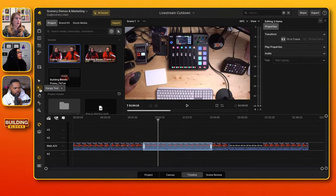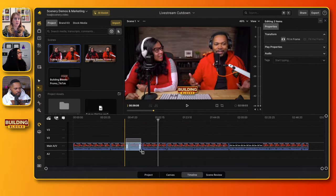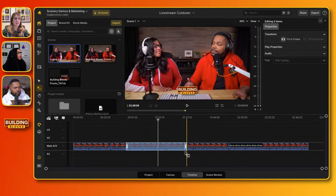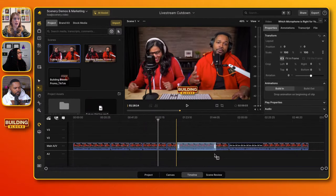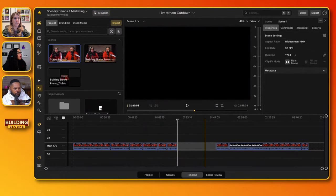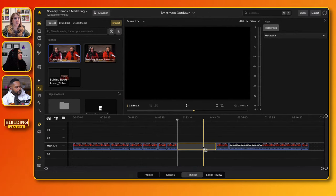So my other favorite tool is range, which is R. And what that will let you do is, similar to that split tool, create a range that you don't necessarily want. As I do that, I'm going to click escape just so you can see that one more time. So I clicked R, I'm going to highlight this section that I don't necessarily want, and I'm going to click delete. And when I click delete, you're going to notice that it didn't automatically merge everything together. The reason is that it created a gap.